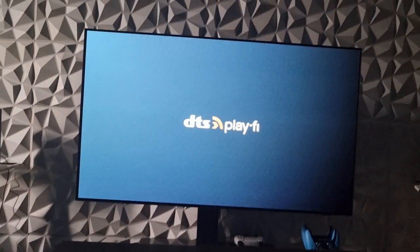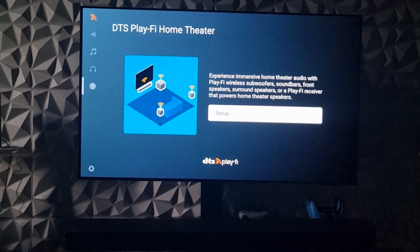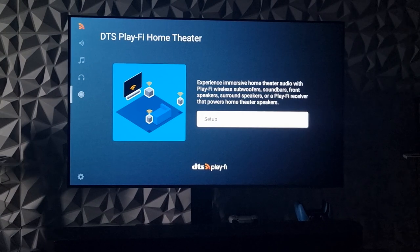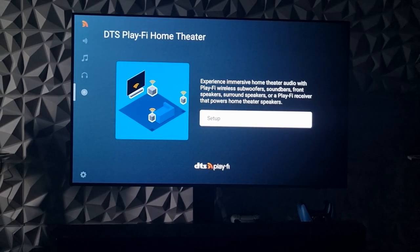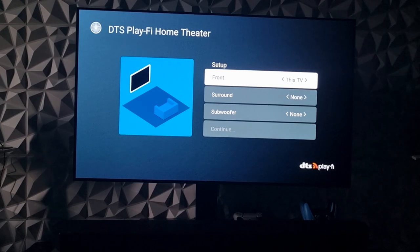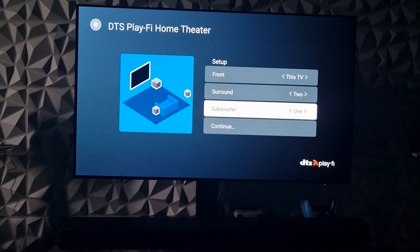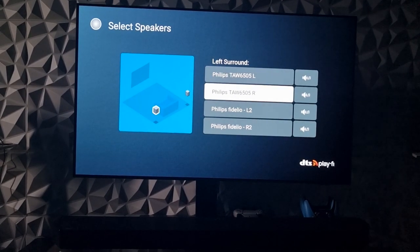Right, let's go on here. I ain't used this for ages because last time I used it, it sounded a bit tinny. See if it's been fixed. Front TV speakers, surround, and sub. All right, let's go down.